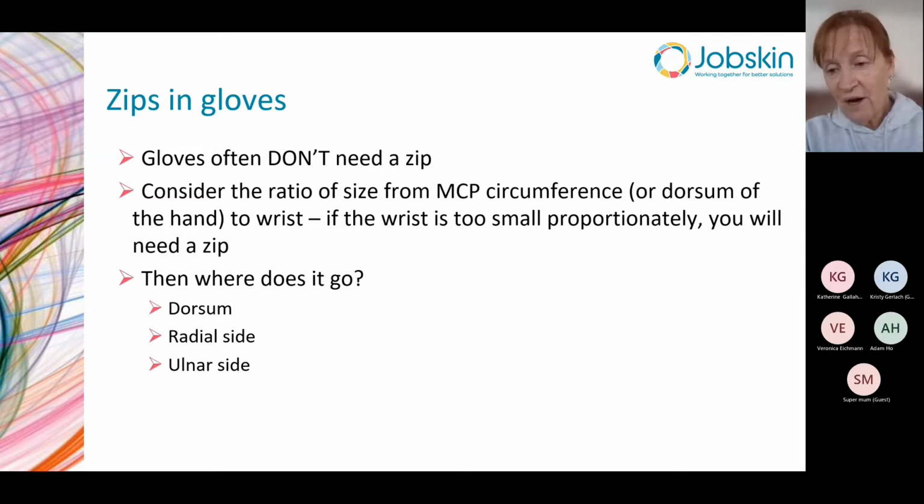Because in a very tiny hand there's not a lot of stretch to be had, whereas in a very large hand, large wrist, there is more stretch to be had. So it's not a simple numerical ratio. But if you are a little bit concerned, do ask the designers, and you can write a comment on the order form saying, do you think the patient can get this on without a zip?